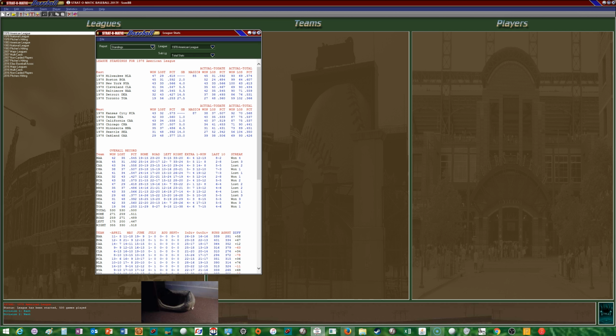So Milwaukee maintains a 2-game lead over the Red Sox. The Yankees are still 4 games behind. Cleveland and Baltimore are now 5.5 games behind. So a pretty tight race in the AL East. Also pretty tight looks like a 3-team race in the West, as Kansas City has a game lead over Texas and California.